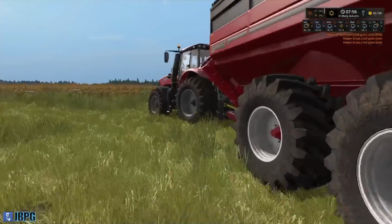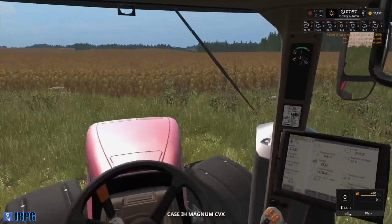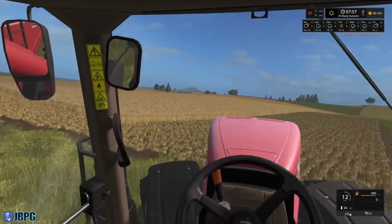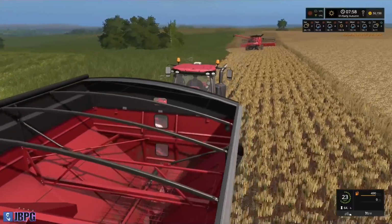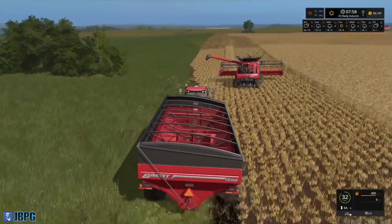Looks like our other combine might be... Yep, there you go. There's the other combine full as well. So a bit of a clunky start because they've both stopped on the field, but now that we've got them in position and we've got our Magnum back up and running, this should be a pretty smooth operation from here on in.